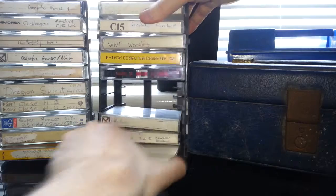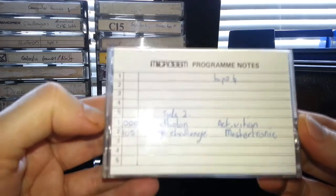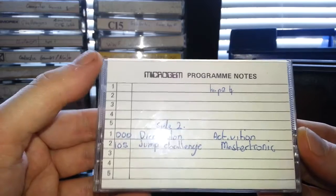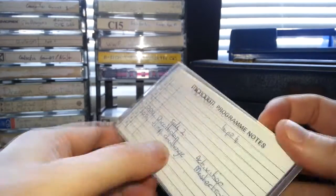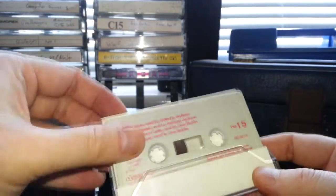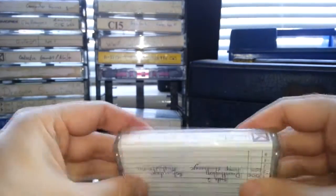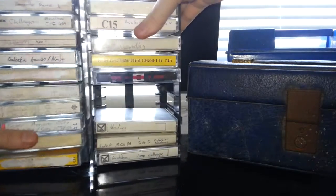What do we have on the last of this rack? Got others, so stay tuned. So side 2. Decathlon and Jump Challenge are Activision Mastertronic. Decathlon Jump Challenge? Is that Eddie Kidd's Jump Challenge? And another story cassette, look at that. Oh my goodness. Taping over your sister's story cassette. I'm only presuming it was his sister's, I don't know.